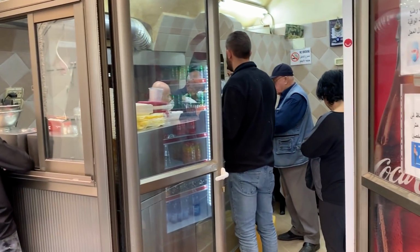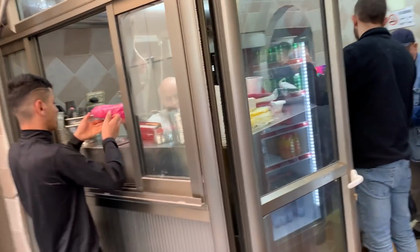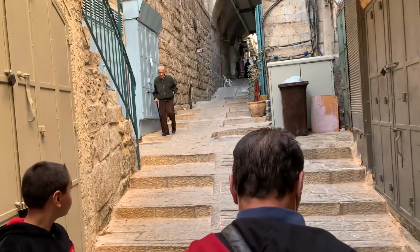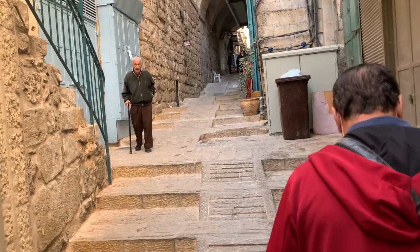And here's the best hummus. Most of the people that come here take away hummus and falafel. I'm kind of hungry. That orange was good, I ate.